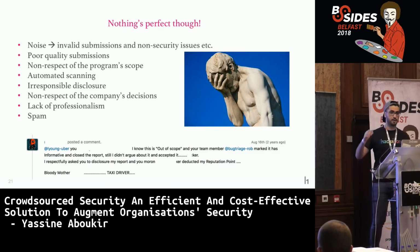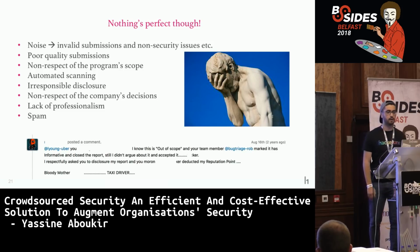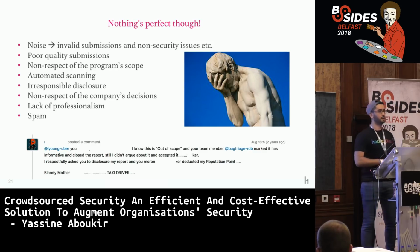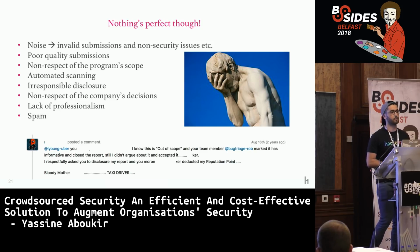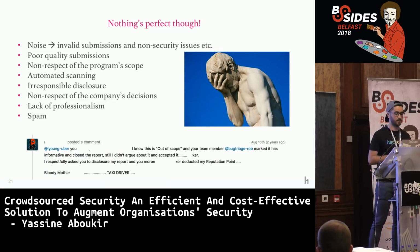One of the most annoying things about running a crowdsourced program is that you get a lot of noise. You get a lot of invalid submissions, especially if you're running a public program. Sometimes you receive issues like, hey, you have port 80 open on your server, you have port 443 open. What the hell? That is not even a security issue. Or you have an SSL cookie that does not have the HttpOnly or Secure flag. So you have to be ready to receive a lot of noise from the community, because there are some script kiddies and beginners out there who are just starting to learn a few things here and there.